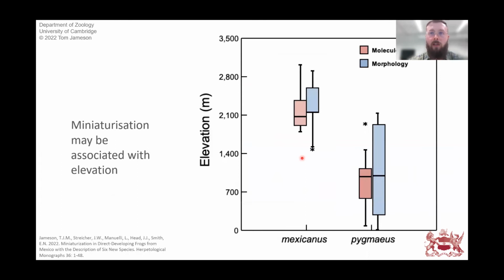And this holds up statistically as well. So here we have 2 species, one large species, Craugastor mexicanus, one small species, pygmaeus. And these were 2 species we had hundreds and hundreds of specimens for. And so we were able to look at all of those specimens and look at the data associated with them to see what elevation those specimens were collected from. And we found that there's a statistically significant difference between our large species and our small species. Our large species are occurring at statistically higher elevations than our small species. So what could be going on here?